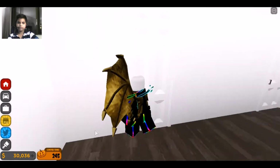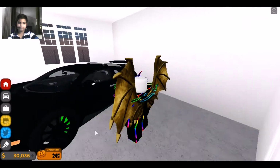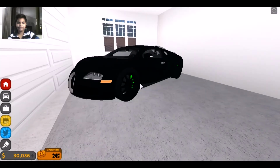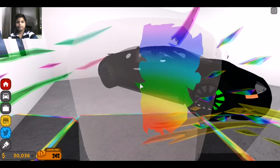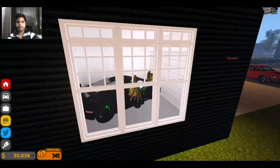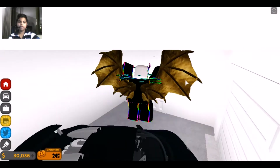Now, let's go straight into the garage. Morning, puppy. Oh, you're looking good, girl. You're looking good. So, guys, fun fact about Bugattis. You actually have to park them in, like... what do you call this?